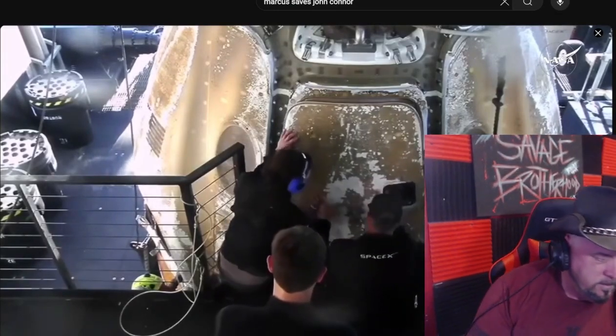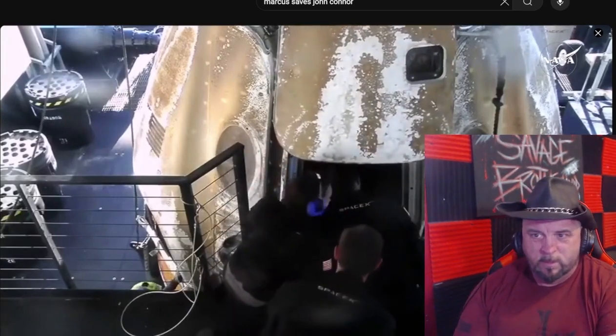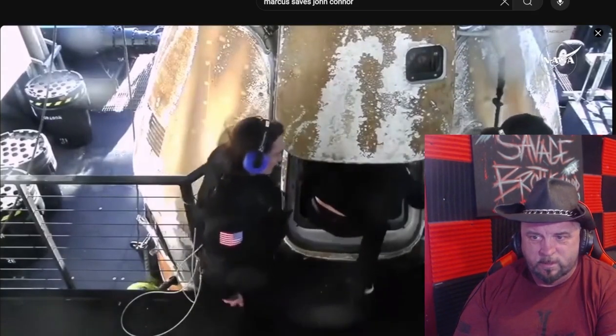Were they trying to get the hatch up? Yep. Here it comes. And there you have it. The side hatch is open for the first time since September.